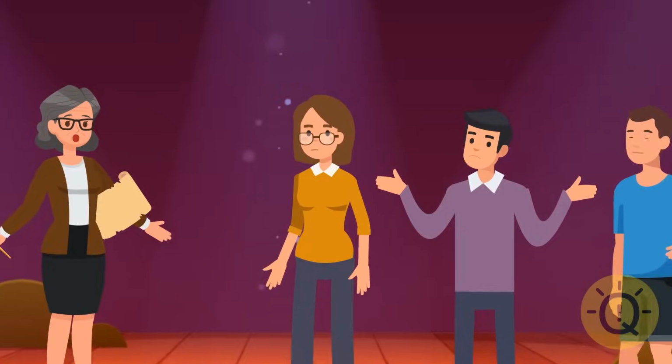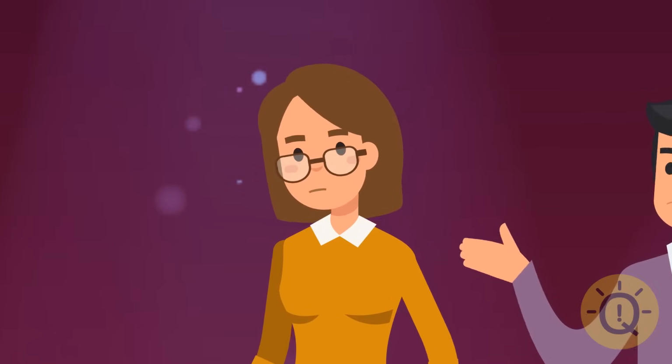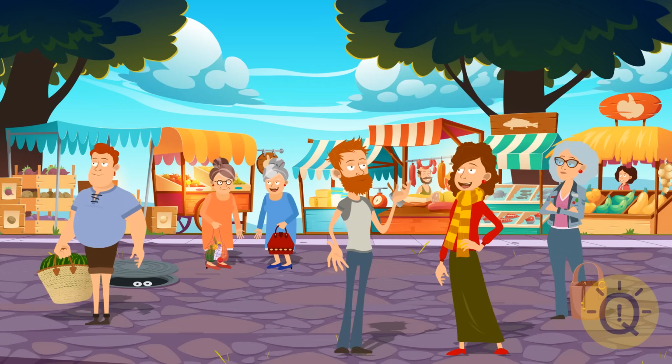It was Laura. Bob had already become prom king. She didn't need to count the votes. Look at this picture. Where is the bank robber hiding? He's over there, behind the bushes. The bank robber has managed to escape from the police. Try to figure out where he's hiding now.